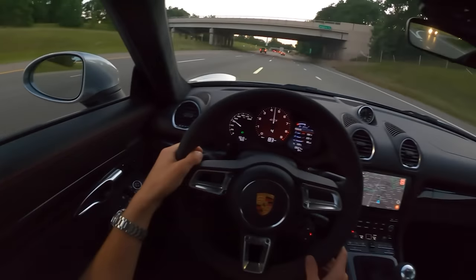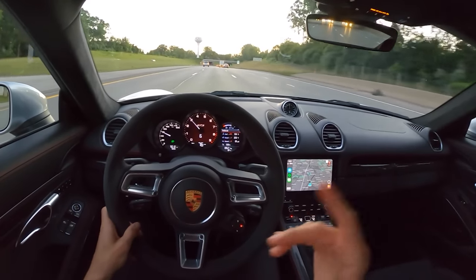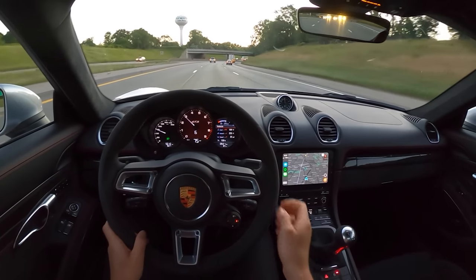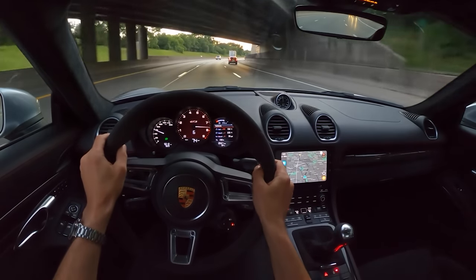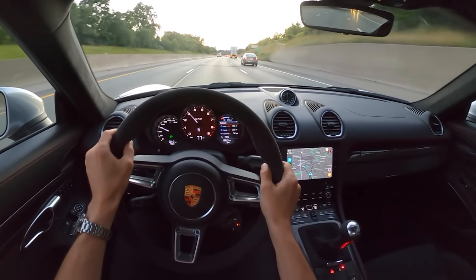Probably the biggest improvement with this Cayman compared to previous generations is its responsiveness and its tactility. This is a really, really responsive car. It shares the dual mass flywheel from the GT3, and it just revs super quickly. It's amazing.